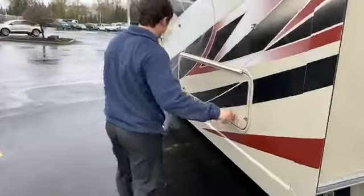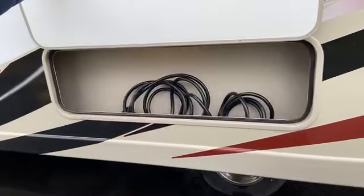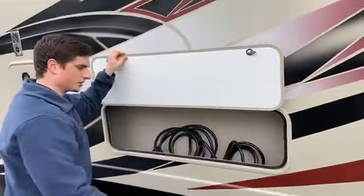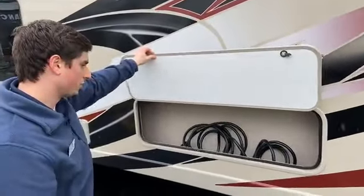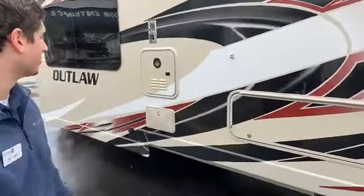Moving along here, this is a nice spot to store your power cord. Wherever they could fit storage, they did. It's not the deepest, but again, 30 amp power cord stored in here, and it does go across quite a ways. So skinny long stuff will have no problem going in.